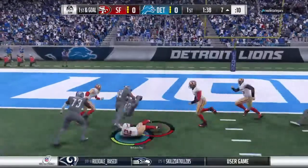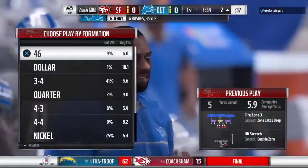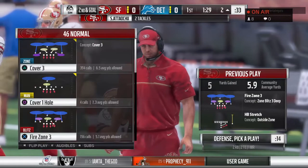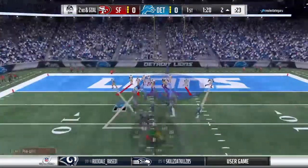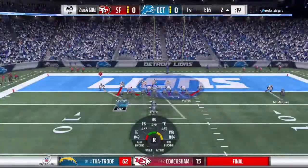Now a handoff as they run outside. And he's going to fight his way forward here for a modest gain. 5 yards, a good run there, and now 2nd and goal. When we talk about being on schedule, I think they're on schedule after that run, getting it right down there on the doorstep. Maybe even a little bit ahead, because now the defense can't dictate with pressure. They're guessing about where you're going to go.